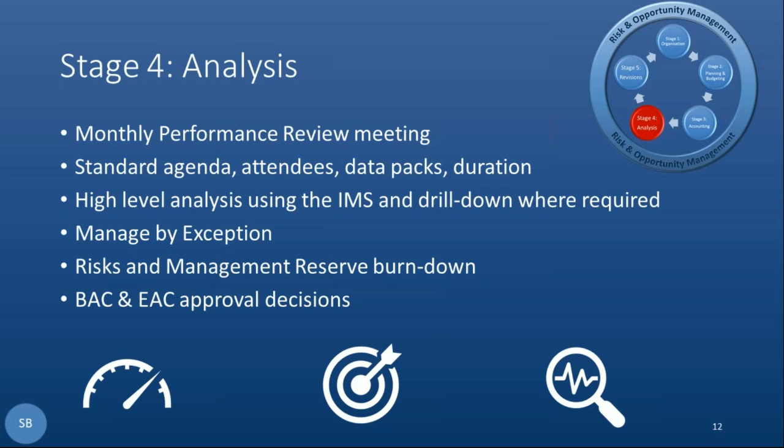And the final bullet point of this slide I wanted to talk about was BAC and EAC. BAC is budget at completion, what I said my project was going to cost, and the EAC is estimate at completion. And Martin's going to talk to you a little bit more about EAC on some later slides. But it's where I think or calculate I'm going to outturn.